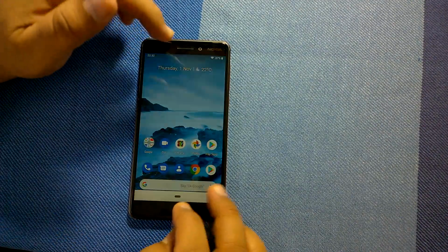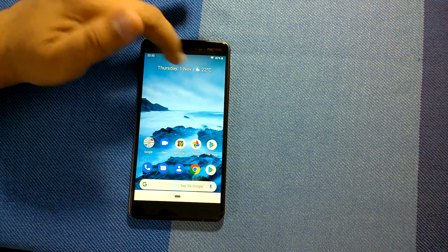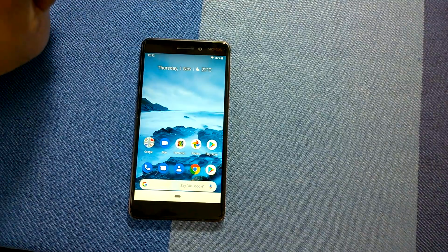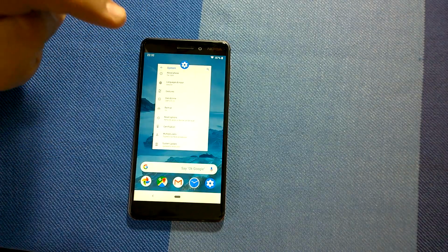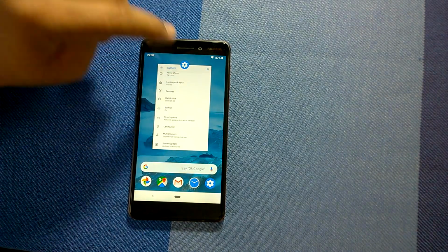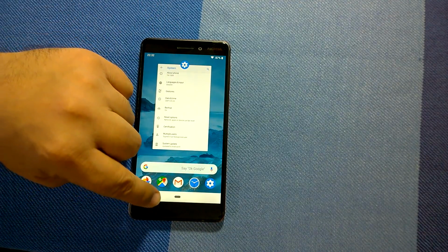Not only these two, you may have also noticed that now you can see the weather information beside the date and day information here. Talking about the navigation, if you swipe up, you will go to the multitasking screen, and as soon as you swipe up and go to the multitasking screen, you will see that the back button has appeared here.